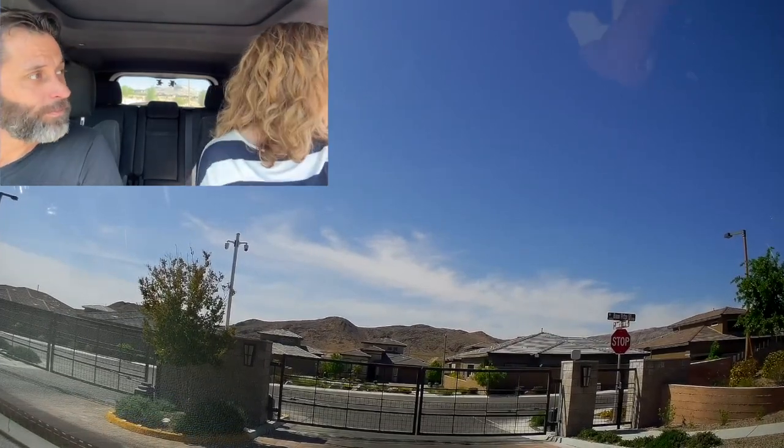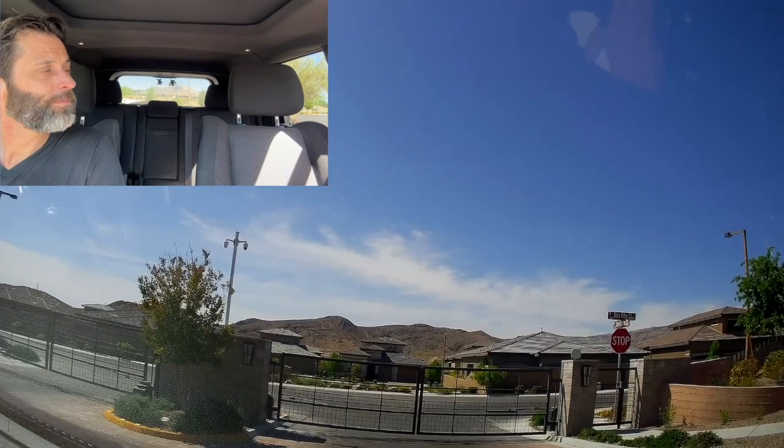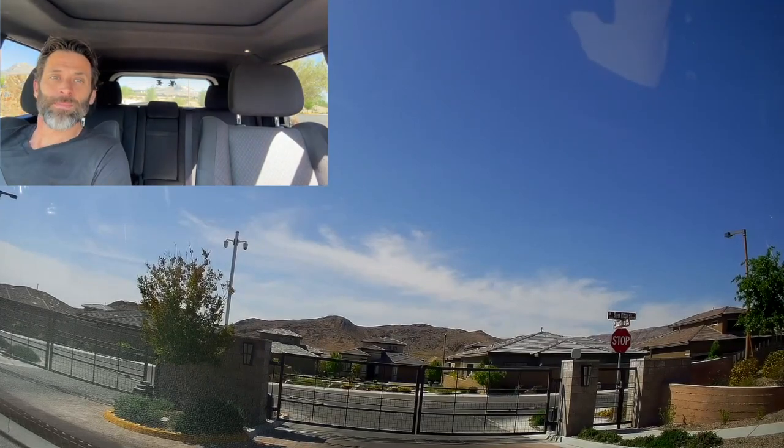Shadow Point. Well, the code that I got is not working. Always the case. I was smart enough to write all the gate codes for these communities because they are gated. So obviously we cannot take a look at it.